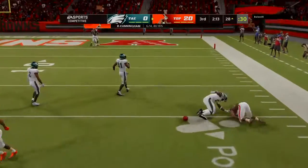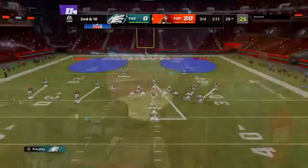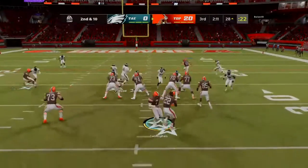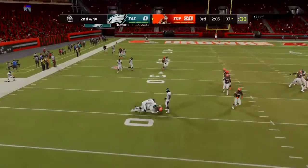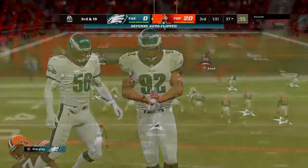Throwing on first down, but this one winds up to be incomplete. Well, they certainly did a nice job there, picking him up out of the backfield and then running stride for stride with him. That's good coverage, and it led to an incompletion. Minus 9 yards on the play, and now it's third down.